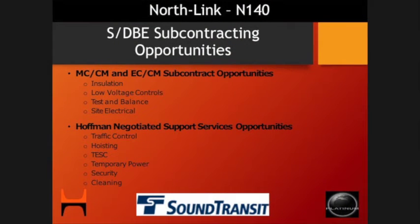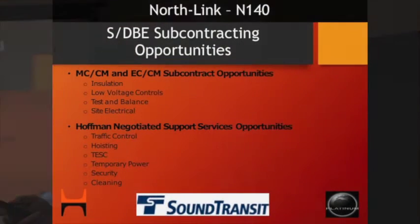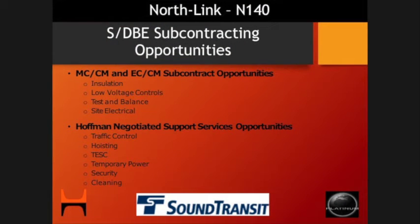Under our negotiated support services, these are not necessarily items of work that remain when the facility's done. It's work that supports the construction. Crane operators, for instance, temporary cranes, shoring, temporary erosion sedimentation controls, that kind of thing. Those are good opportunities for us to directly outreach to small and disadvantaged firms for participation. Security, flagging, all that kind of thing would also be under our negotiated support services.